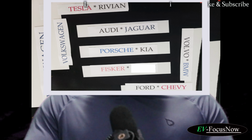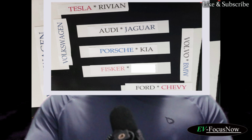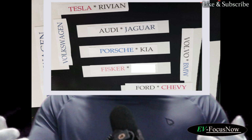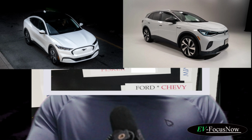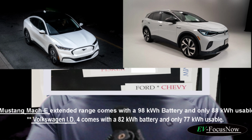So today we're going to talk about: are manufacturers protecting EV batteries from the owners and consumers who are buying their vehicles? What I mean by that is, with EVs becoming more and more popular, we are noticing a lot of manufacturers putting massive batteries in their EVs, but only allowing 80% or so to be usable. Even Tesla does that to an extent, but not to the extent that Ford and Volkswagen are doing, with 98 kilowatt batteries, only making 82% or 80% available for usage.